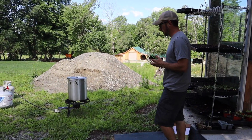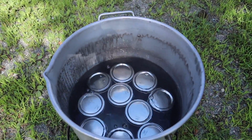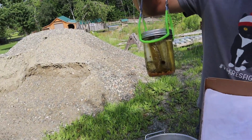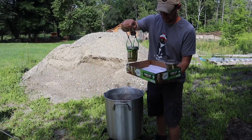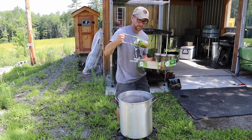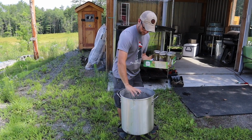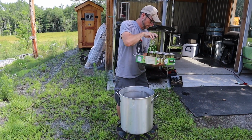Time's up. Time to get them out. Let's put this inside. The first canning of 2020. Look at how much the color has changed. Oh, like the green? Yeah. They look like dill pickles. Right.